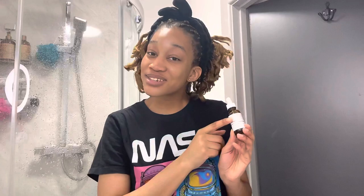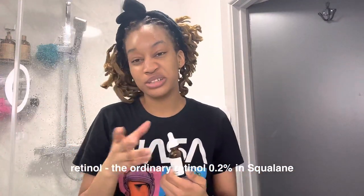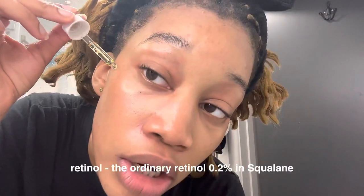After my niacinamide serum, I'm going with my retinol. Retinol is really good for anti-aging. It's good for the glow, so yeah. One drop.